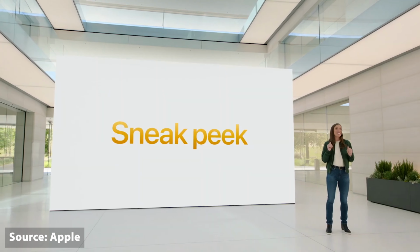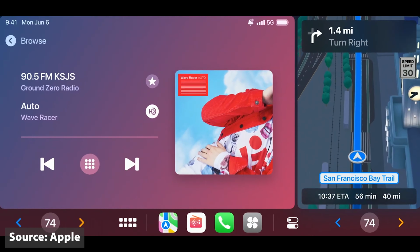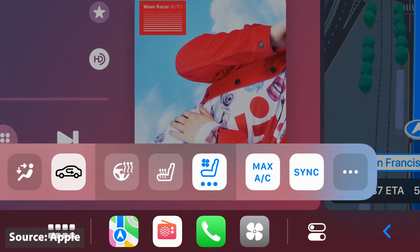CarPlay definitely looks exciting. I do not have a car that has CarPlay, but that will probably be a standard for my next car. But it's not until late next year that we're going to be seeing some of these interfaces roll out. But I guess their goal is to basically be more tightly integrated with the car's hardware.